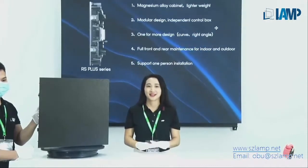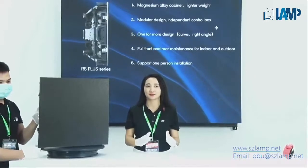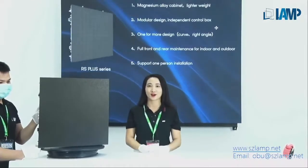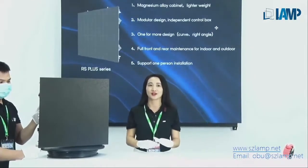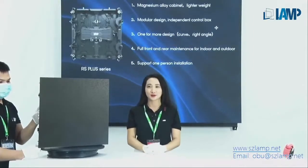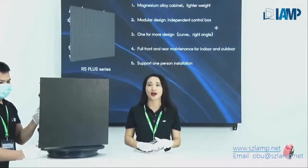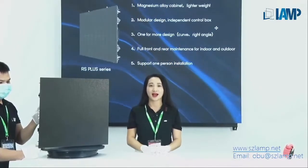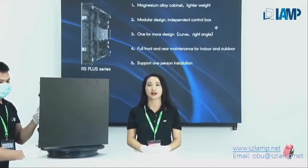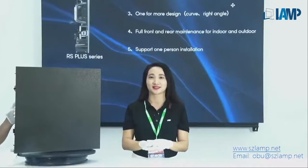Okay, I would remind you again that our P1.5 demo LED is on sale, and I forgot one detail. The one outside there is really high quality. We are using golden wire SMD, also MBI high refresh rate driver IC. So if you like our P1.5 pixel pitch, you shouldn't miss this one.